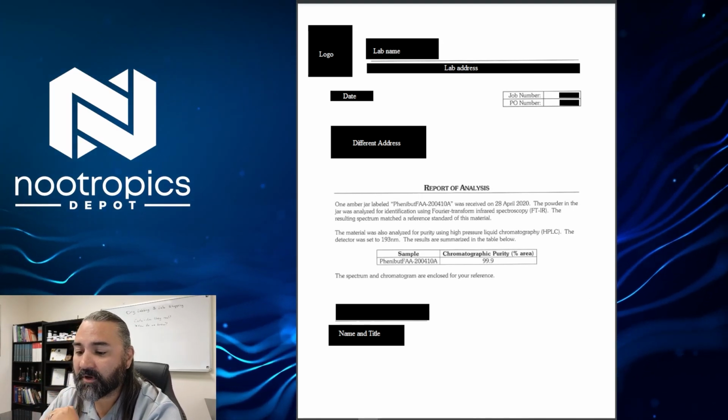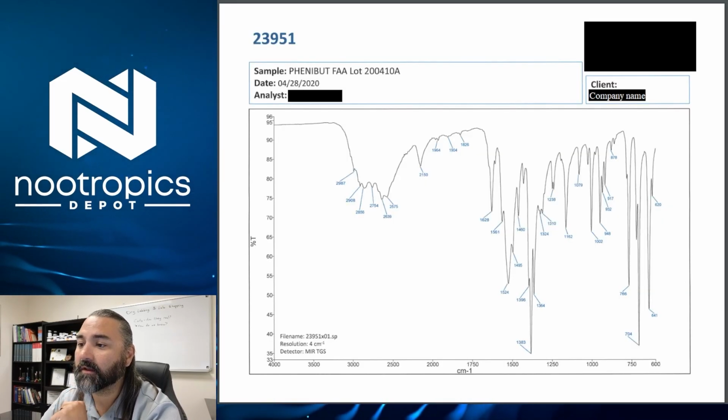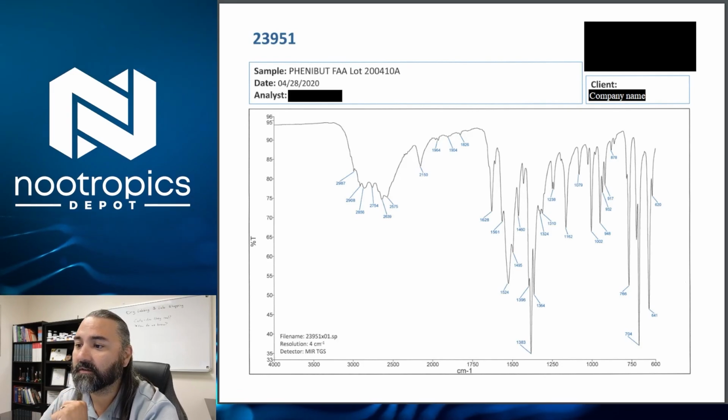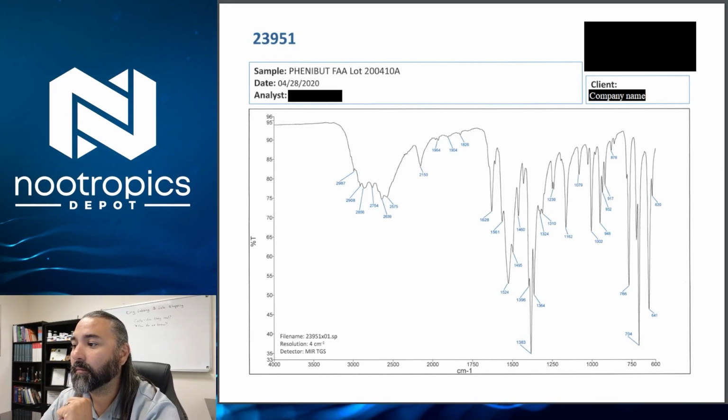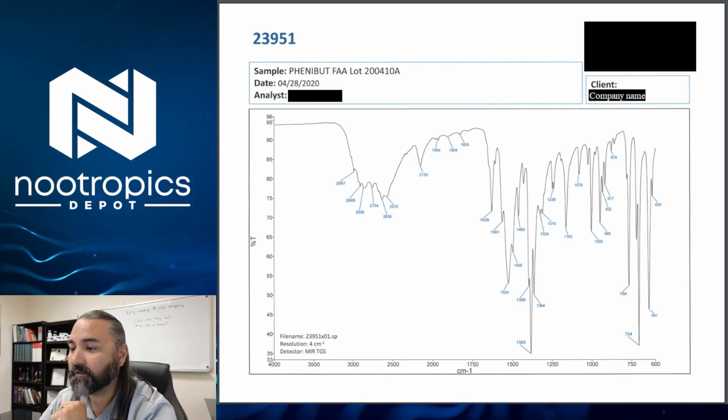And then last, the company does also provide their FTIR. So I look at an FTIR like this. The name is now corrected to Phenibut FAA. I've again redacted the company name and logos and analyst names because those are not relevant for this discussion.